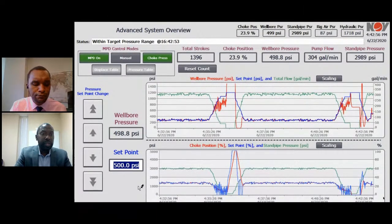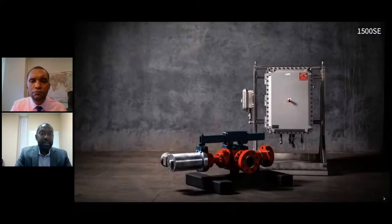The next package is our mid-tier, the 1500 SE package. Again, it's a single choke, but this is where we step up to the electric choke system. It's very suitable for land applications also. The really unique thing about this package is that it can be integrated with NOVOS on some of the drilling rigs that have that platform, and we have done so successfully on several different installs. Again, very small footprint package.